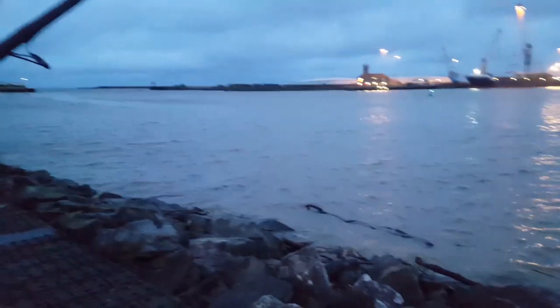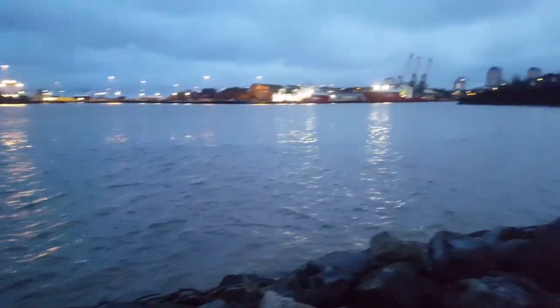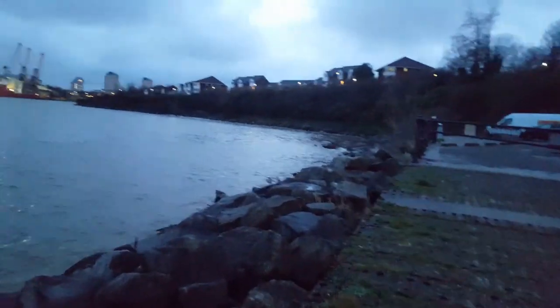Right, you're going to be looking and think, oh, why are we here? We tried to fish Hendon prom, but there was too much swell in that. And it got really bad there, wind and the rain. So we've come here instead, we're going to try it here.